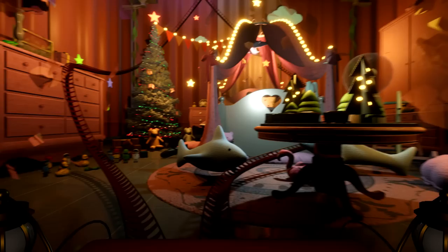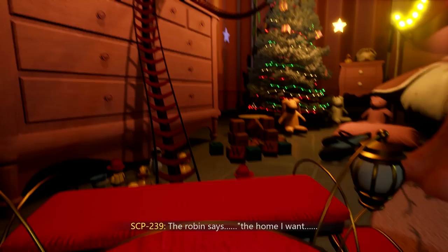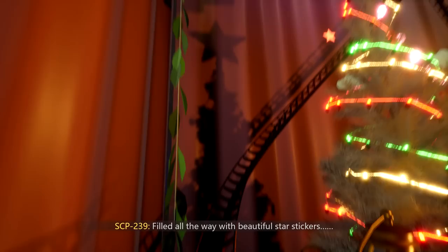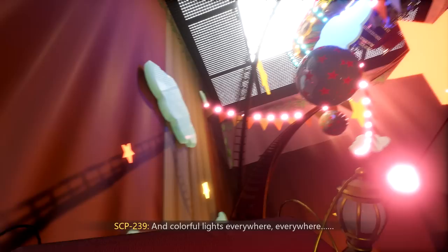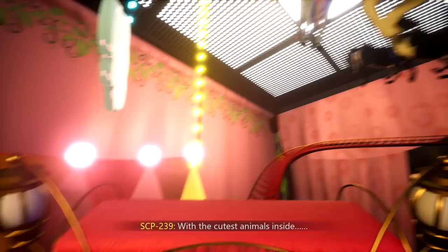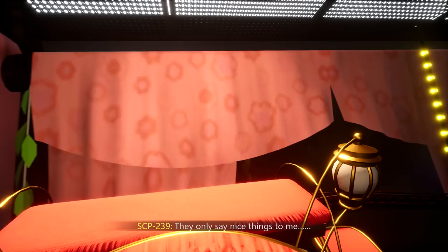Oh? Oh. Robin says, the home I want, my home is squishy all over, with shiny warm lights, and no more cold steel. Look at that dragon up there. Look familiar? Filled all the way with beautiful star stickers. And colorful lights everywhere. Everywhere I go, they twinkle, twinkle like little eyes. So many good books. With the cutest animals inside. They only say nice things to me. They always want to chat with me.